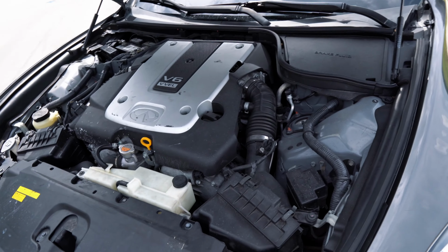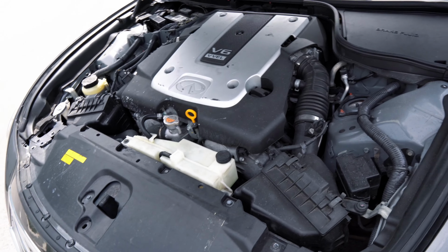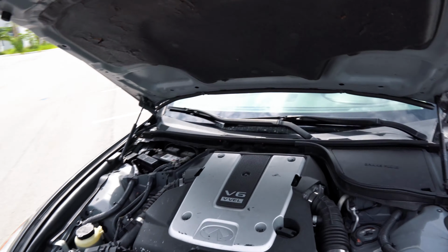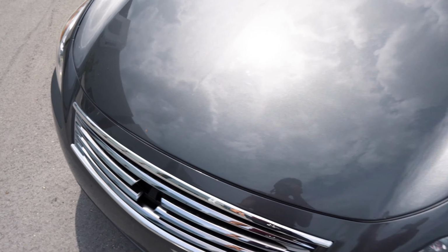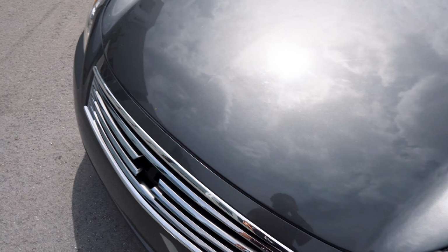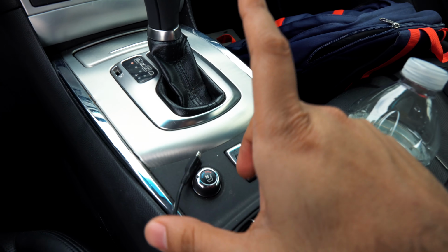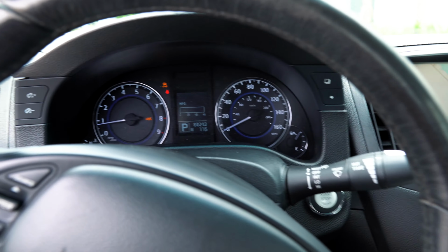The car runs and drives perfectly. I had no issues with running and driving the car. It was only cosmetics. All of that is fixed, and you could see, if you close it, the body lines are perfect. The biggest issue that I have with this car is the convertible top, because when I open this, actually, you know what? Let me show you what happens.